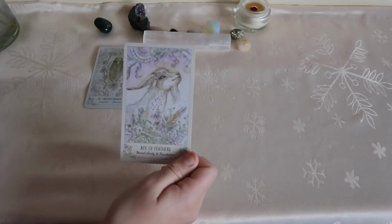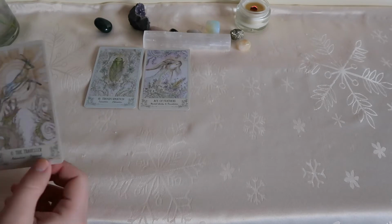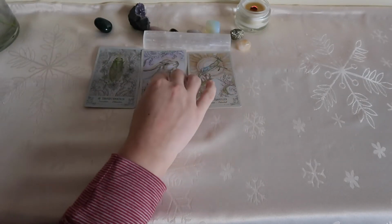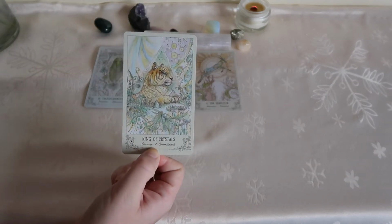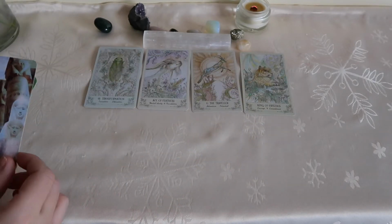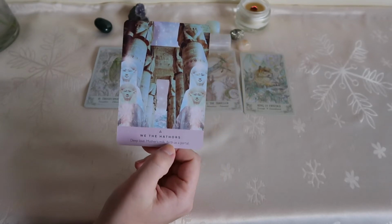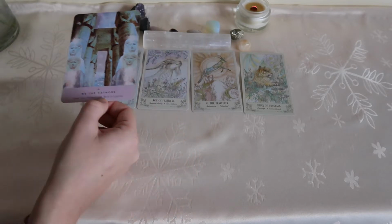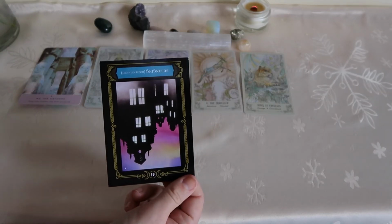You have Ace of Feathers, that's Ace of Swords. You have the Traveller, which is the Fool. And you have King of Crystals. And for your oracle cards, you have Weaver Hathers. I probably pronounced that wrong, but there we go. Deep Love, Mother's Milk, Birth as a Portal. You have Belonging, but in the reverse.